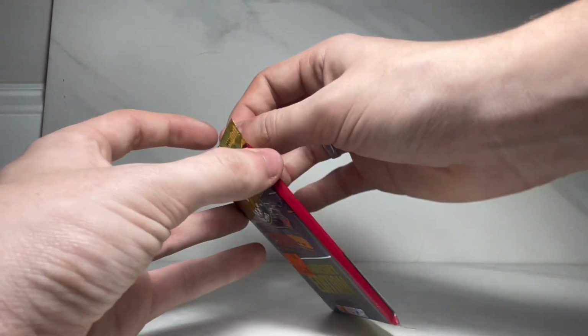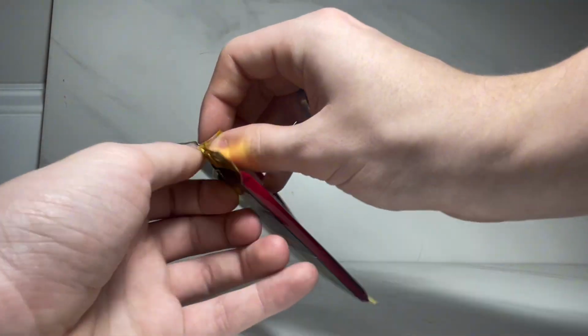I might can afford $20 card packs, but I can't afford a phone stand better than a Lego one.